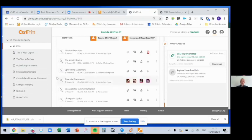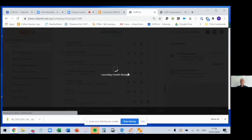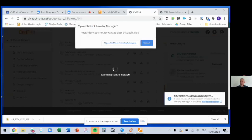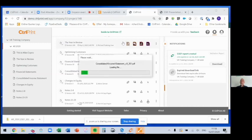And so as a user, you would come to your company folder, and whereas Anne-Marie opened up the document in copy to make material content changes, as a user for the tagging solution, we have a different icon here, which is the first one here that says Open in iXBRL Tagger. So again, all you do is click on that one icon, and you will download the information from the design files.